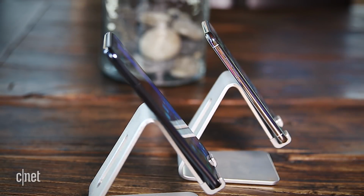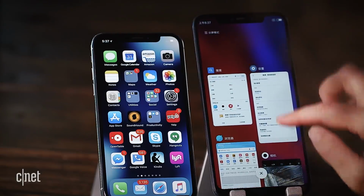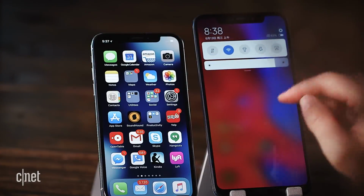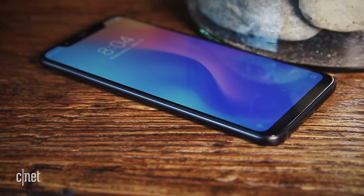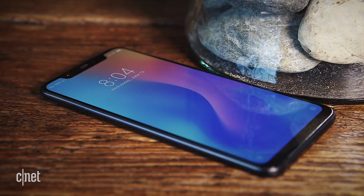Let's check out gesture navigation now. Just like on the iPhone 10, you can swipe up to exit an app and swipe and hold to see your recent apps. On the Mi 8 Explorer, you can also swipe down in the middle of the screen to get to your quick access tools, and swipe inwards from either edge to go back one step. Xiaomi will also add its own AI assistant, an animated emoji like the iPhone's Animoji, but only in later updates.